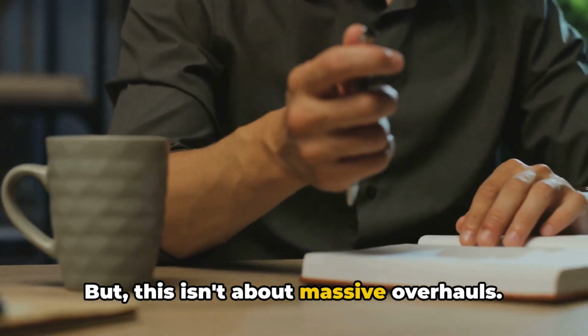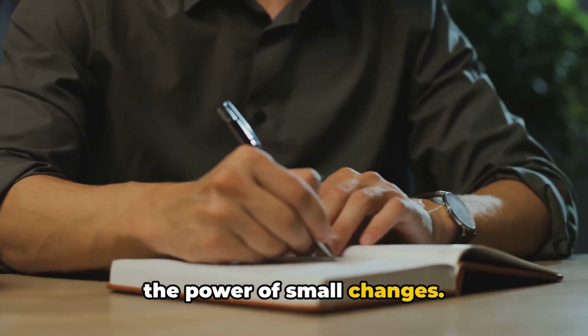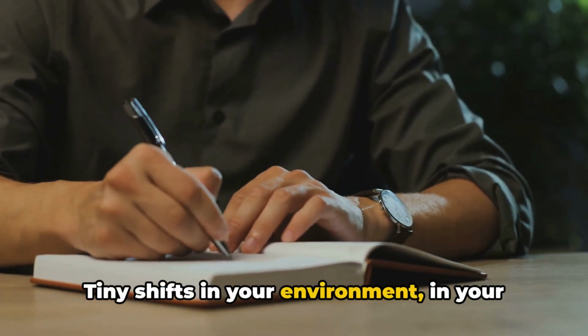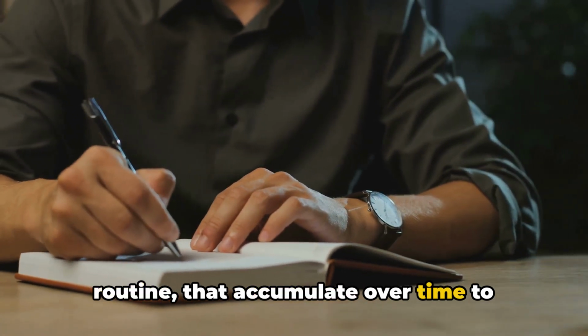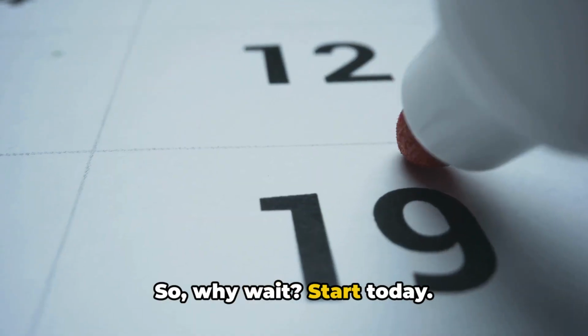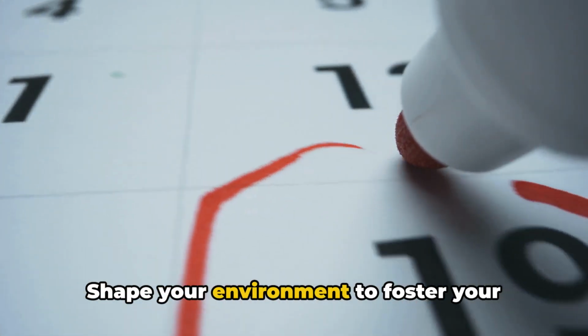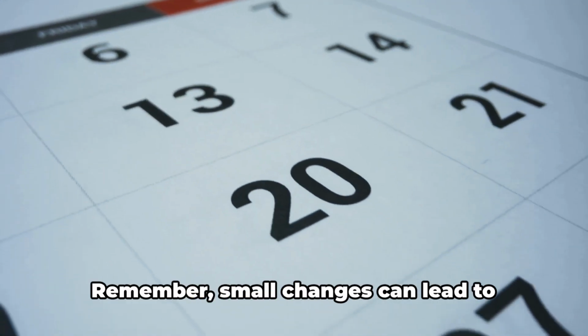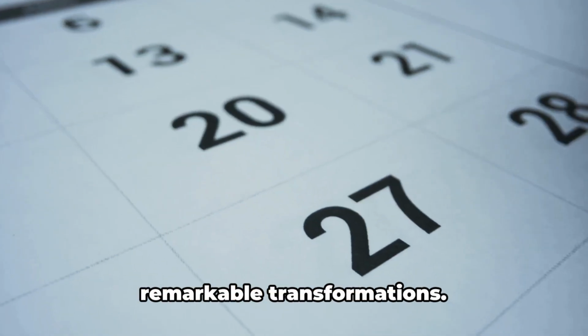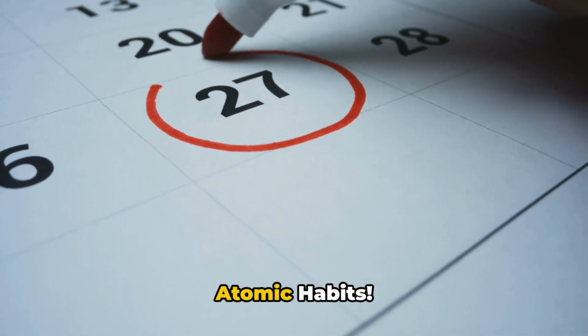But this isn't about massive overhauls. No, the beauty of atomic habits lies in the power of small changes. Tiny shifts in your environment, in your routine, that accumulate over time to bring about remarkable transformations. So, why wait? Start today. Identify your cues, make them obvious. Shape your environment to foster your desired habits. Remember, small changes can lead to remarkable transformations. Stay tuned for more insights on mastering atomic habits.